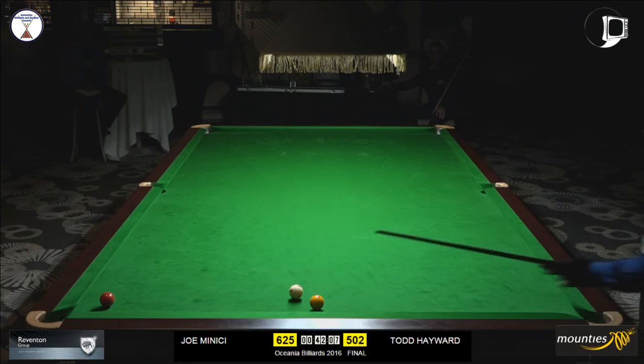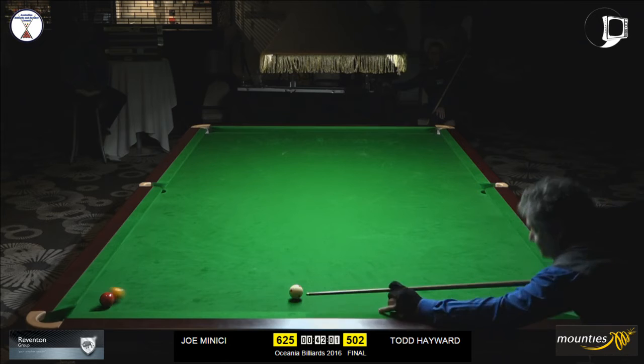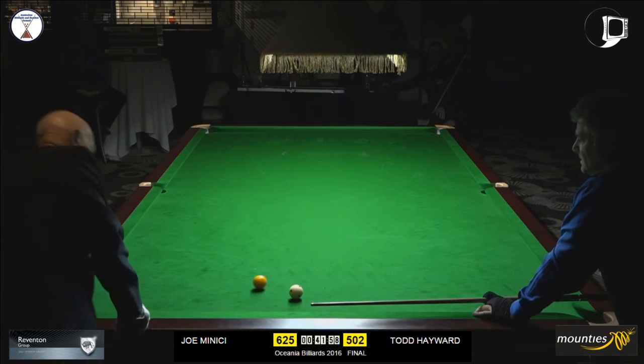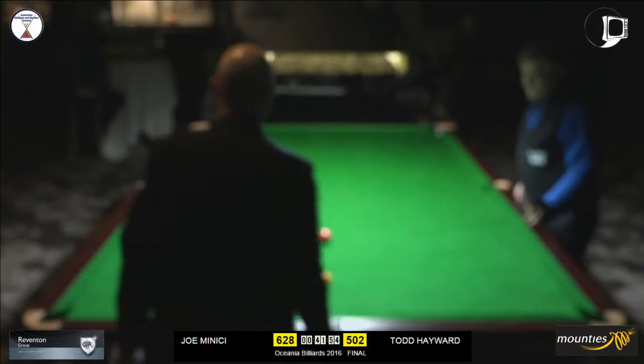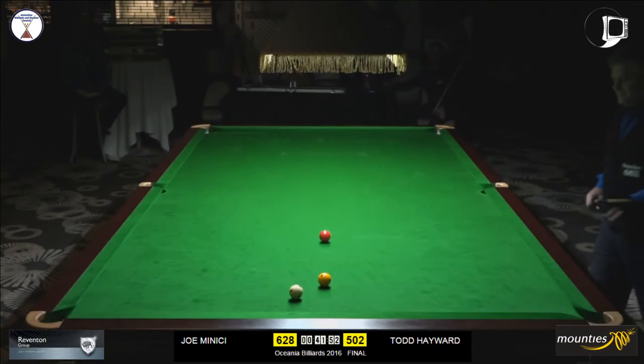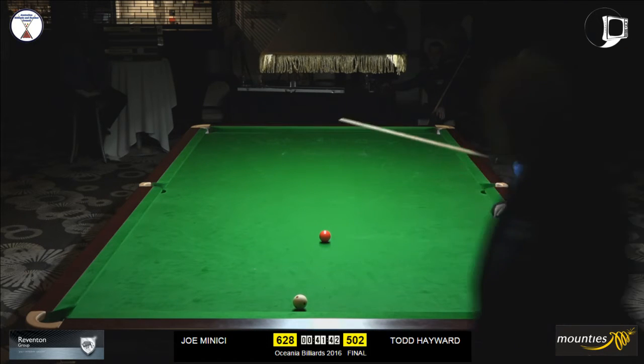Now he snuck underneath that white ball and kicked it back up towards the spot. And if you look at where the white ball is in terms of the centre line of the table, he didn't want that. He wanted to stay on that side. I was about to say he hit it too thin. So now he's covered the spot with his own ball. His ball is sitting on the billiard spot. So the red goes onto the pyramid spot. Yep, and he's got to thin it off the white. Yeah. This is still a good position, but it's not what he wanted.